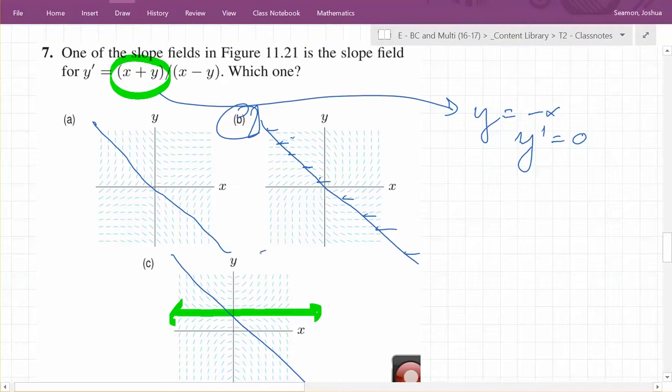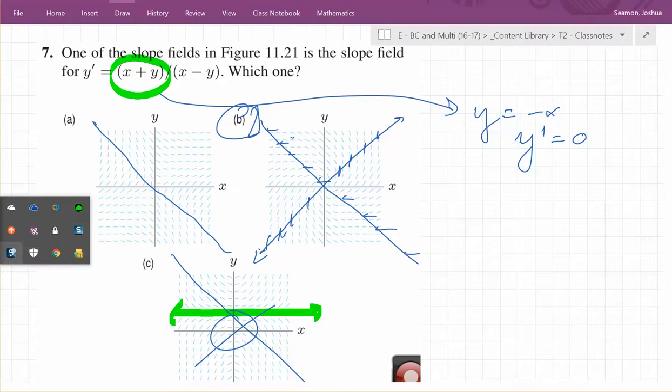Well, look at this one. What is an undefined slope going to look like? Straight up and down. Is that what's happening? Yep, you see that? Look at all the other ones. Well, kind of looks like it, but look in the middle here. Are those straight up and down on the diagonal? Nope. So it wouldn't be that one. So it really looks like it's B. So matching, don't just match a curve right there.